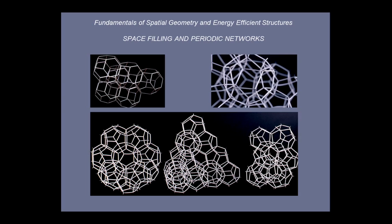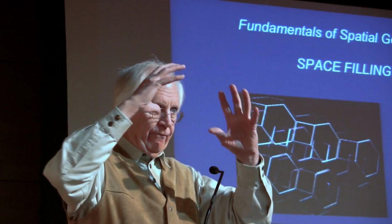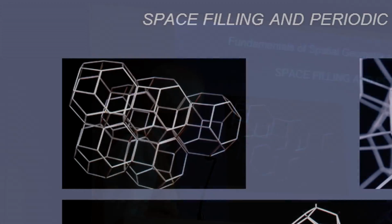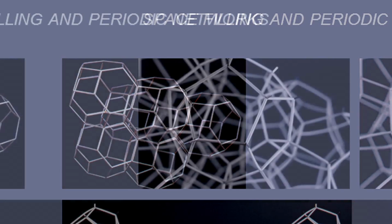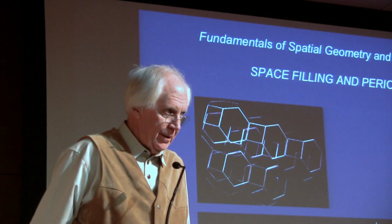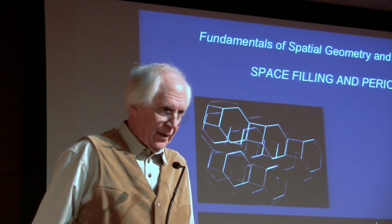So if you start looking at this, you then realize that the minimum definition, the minimum way to describe physically, as opposed to mathematically, space filling or repeating systems is with networks or frameworks. And you see a packing of truncated octahedra on the upper left, and then on the right is a pentagonal dodecahedron, which turns out there's some ways that you can fill space with combinations of pentagonal dodecahedra if you compromise their symmetry. In other words, those are not perfectly regular dodecahedra.